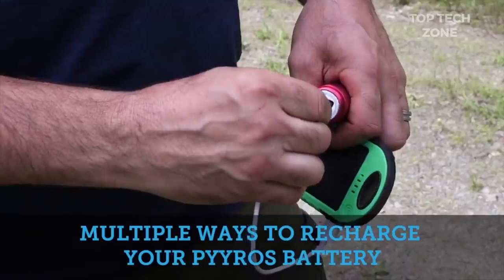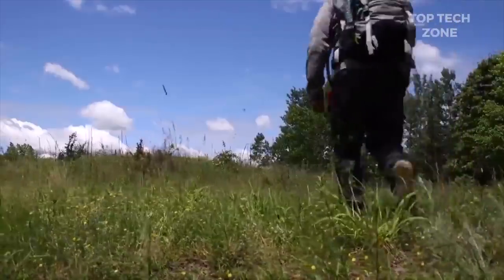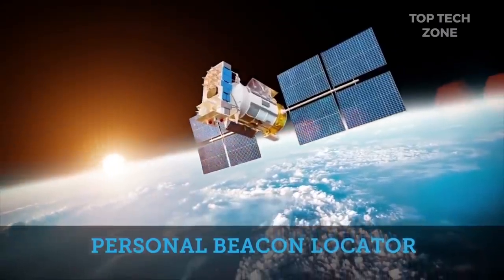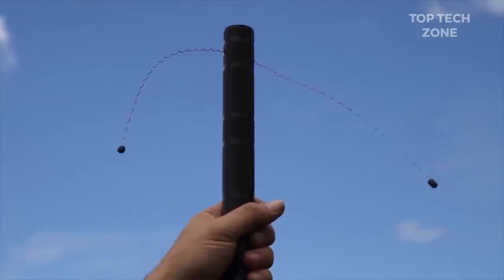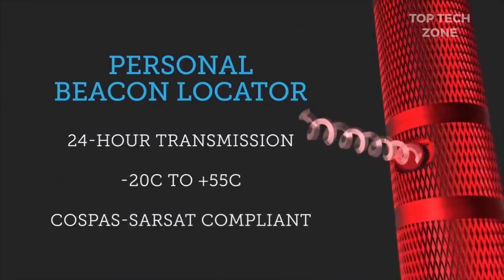With several methods of recharge, including your car, wind, and water power, PYYROS will make sure you are running at full power all day long. Give yourself complete peace of mind by carrying the PYYROS dual band personal beacon locator with 24-hour transmission, so search and rescue teams can locate you in an emergency from anywhere on the planet.